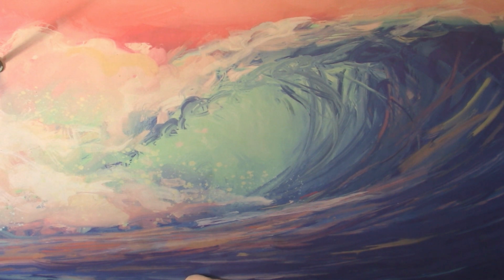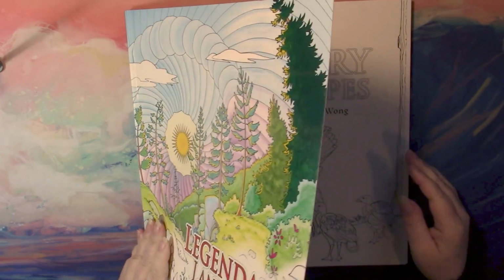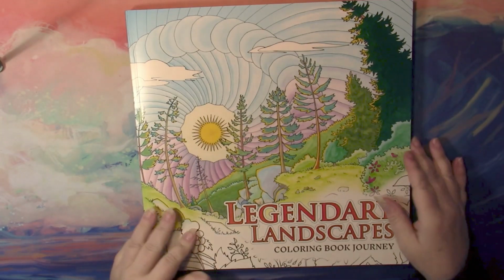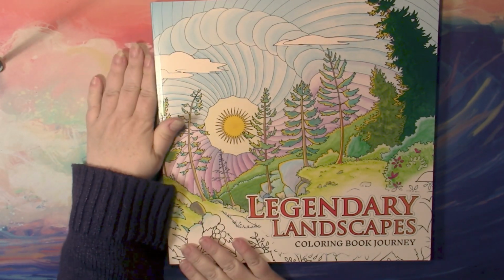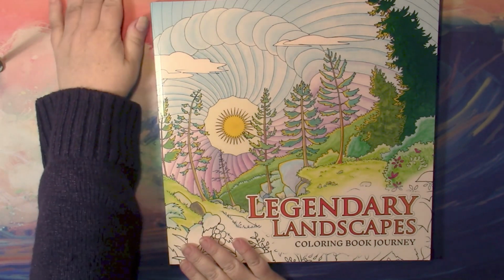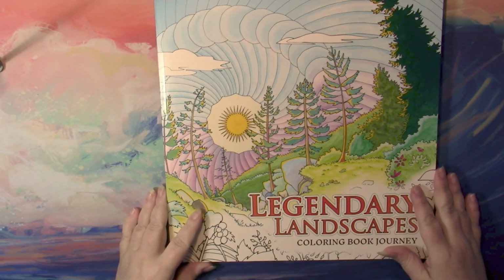So the next thing I bought is extremely special to me. This is Legendary Landscapes Coloring Book Journey by Witek Radomski and Carrie Wong. This is a Canadian published book. I have a second book called Legendary Wonders or something like that. The title is similar but different. And I absolutely love it.